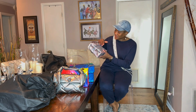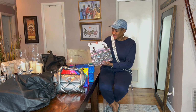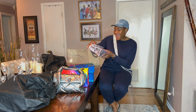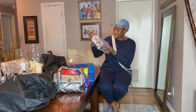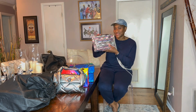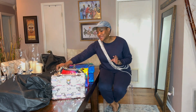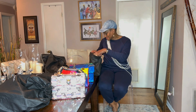I love the silver sequins on it. Look at this. I'm glad she got it for me because I have actually worn it quite a bit since she got it for me. Love the sequins on it. It just dresses up an outfit. So that's my silver, multicolored silver Kensington.